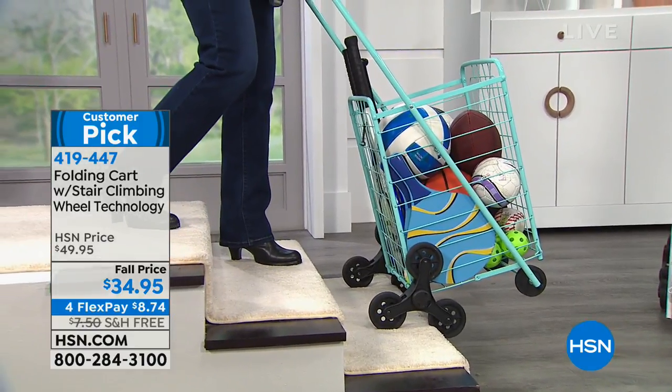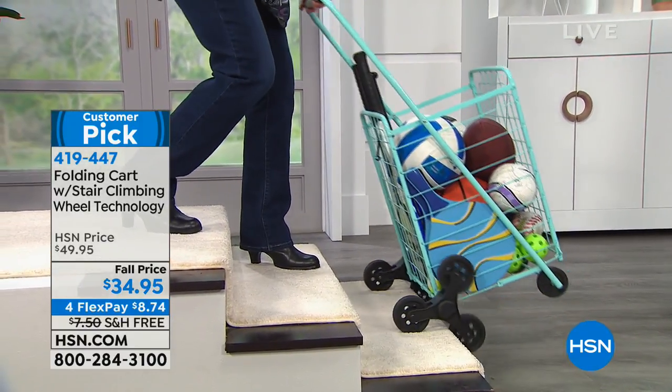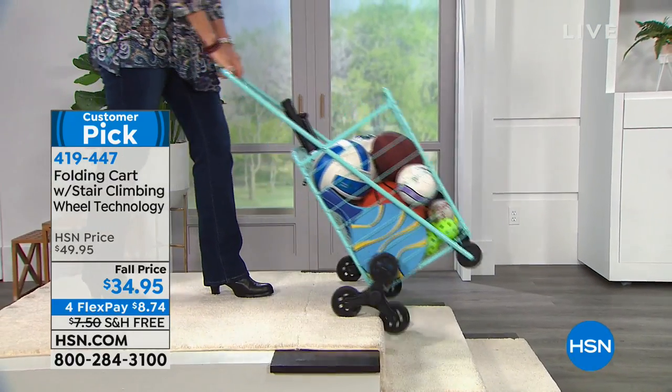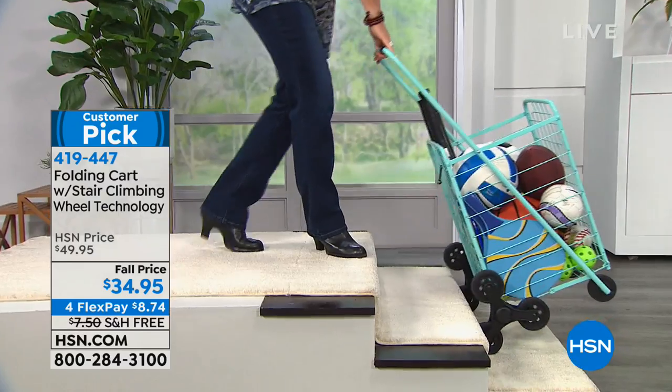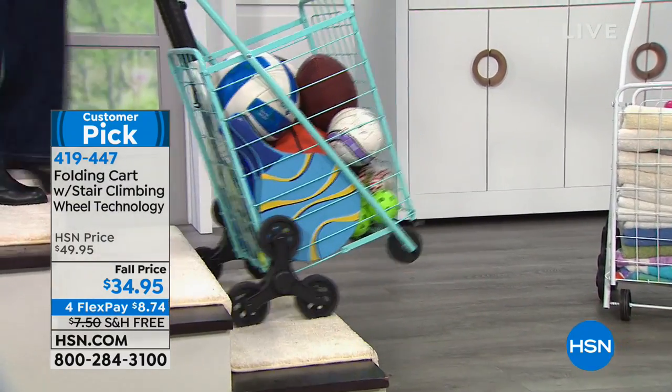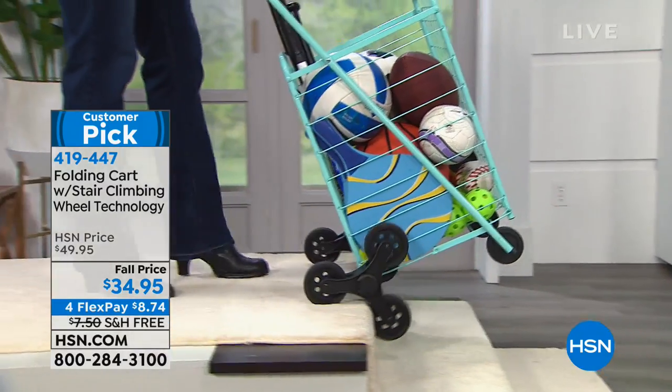I just hold on to the handle. All I'm doing is just holding on to the handle. I let the weight of the cart, and the wheels are hugging the stairs. They are alternating on the stairs, and nothing's falling out. Nothing's flying out. You're not having to put the load onto your body. You're letting the cart do all the work.